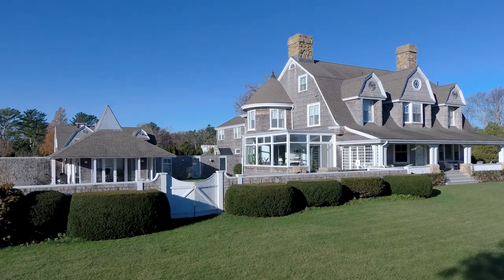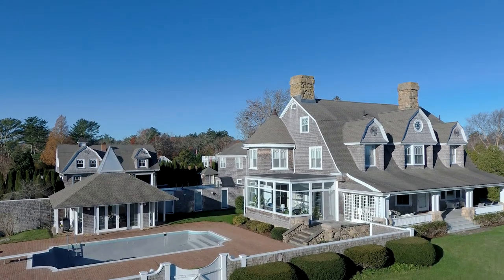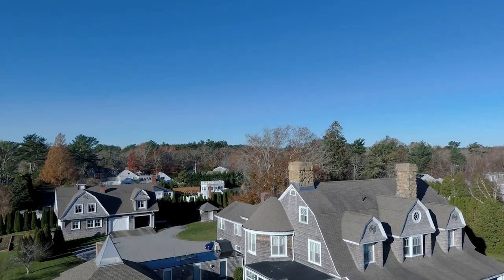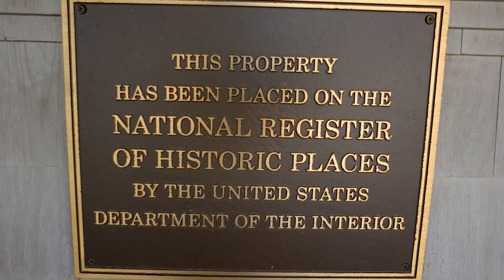So the house was put on the National Register of Historic Homes because, A, it's a classic shingle-style home, and it's lucky, too, in that it has a barn in the back, which is still intact. A lot of these homes, they changed things and got rid of outbuildings, and then it has a little pump house in the back that's still authentic from that time. And then with the history, it qualified. And I'm hoping that more and more houses in Marion will be put on the National Register because Marion is probably one of the oldest towns in the United States.